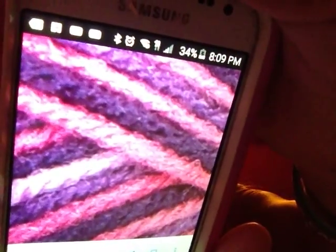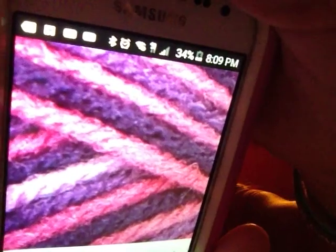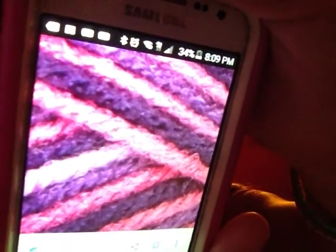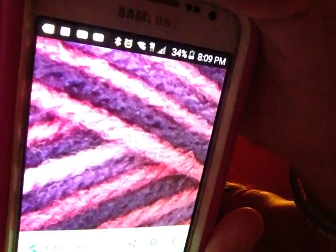I like this one because it changes from pink to purple, and pink and purple are probably my favorite pattern combo to use. I like pink and purple because they're such fun colors to knit with, because I like the brightness you get from this.